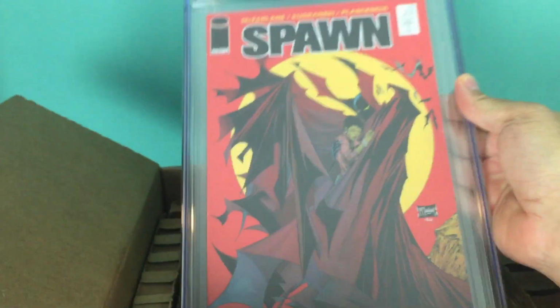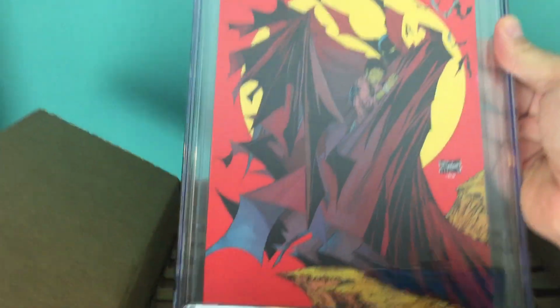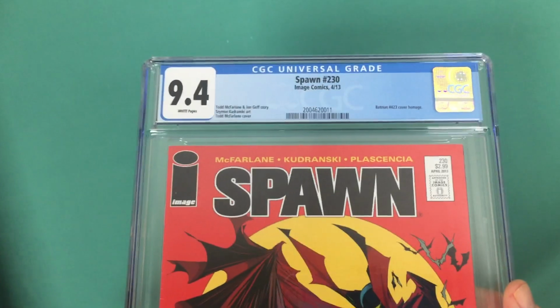This is Spawn 230, the Batman swipe, 9. If I remember right, I forget this issue. Maybe it's going to tell me right here. Let's see. Batman 423, which was, if I remember right, McFarlane's first Batman cover on DC. And he had the flowy cape. He's kind of the guy that invented that whole thing. And then it got a little out of hand, just like, oops, hang on. Sorry, my low power thing went off. Just like McFarlane was known for his pouches. Liefeld is known for his pouches. McFarlane's kind of known for his flowy capes.